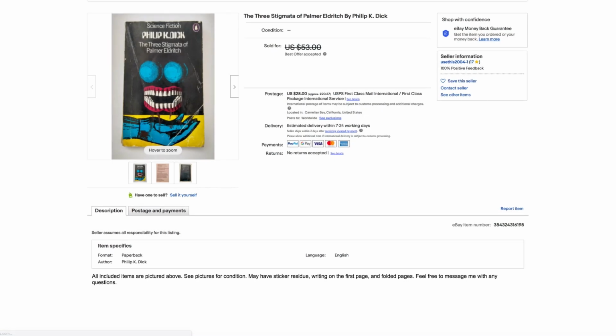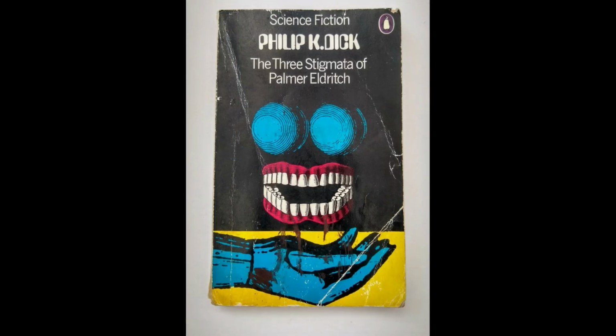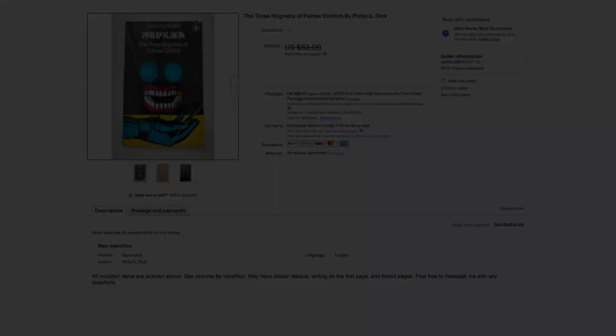This is nice. This is the Penguin edition. This is the later edition, Three Stigmata of Palmer Eldritch. It's got that great classic Penguin science fiction jacket. It's so recognisable. A cover by David Pelham, the noted designer. He did a lot of Penguins.